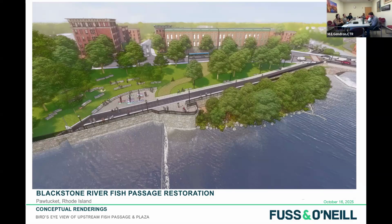And will it be graded in a way where in that sort of top right corner where you can see the truck, it would be sort of a break in elevation so that anything on the sidewalk would stay on the sidewalk more, so it's not everything on the sidewalk coming down? Yeah, there are catch basins along that curb line.